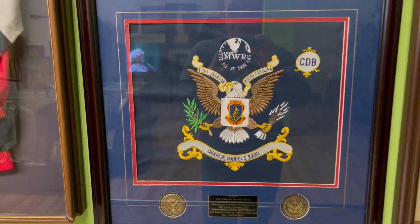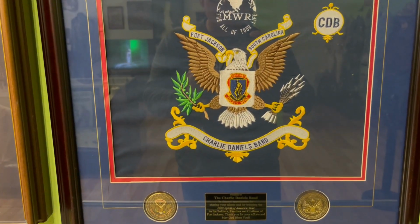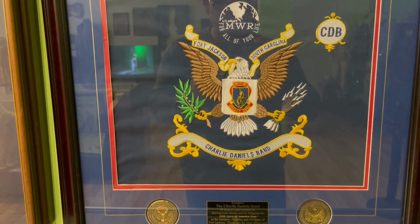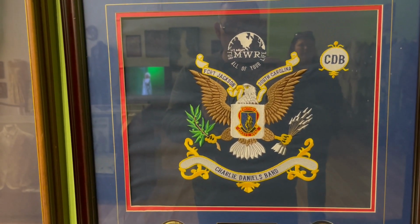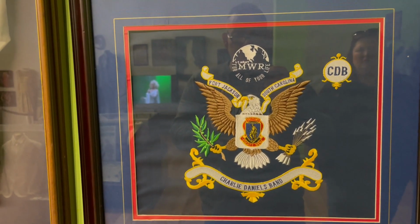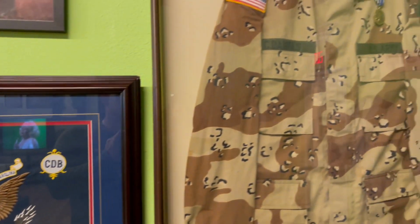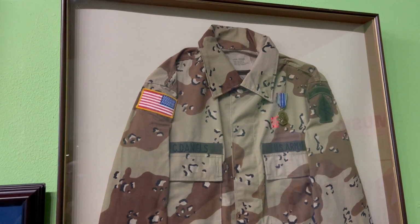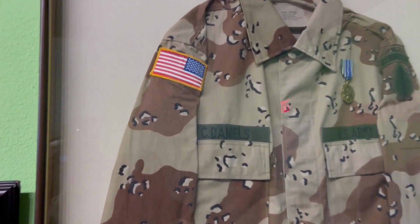In the center right here, this was something that was presented to Charlie Daniels Band for bringing his talents to the 2008 Spirit of America tour for the soldiers, families, and civilians of Fort Jackson. And here is a U.S. Army jacket. You can see on the logo right there, C. Daniels.